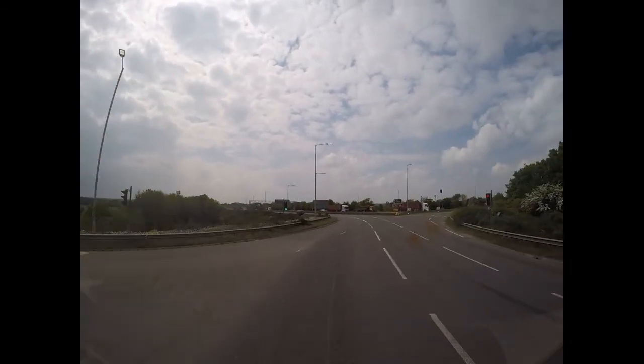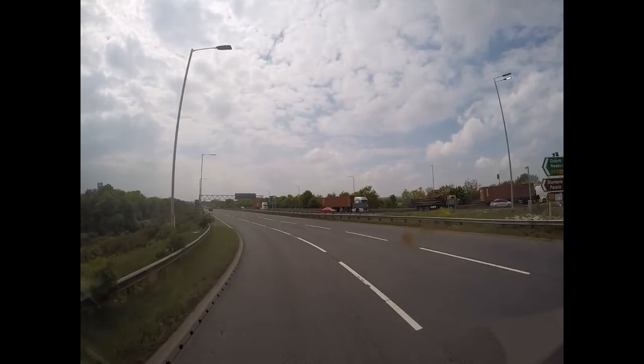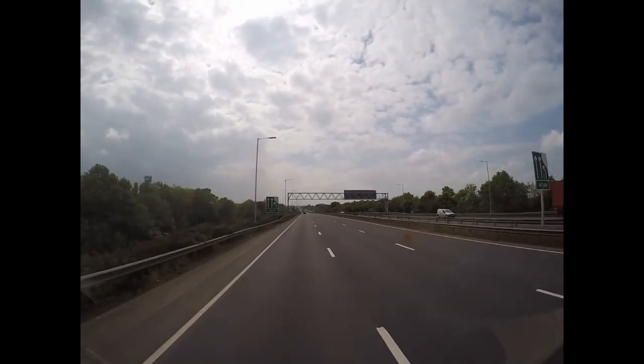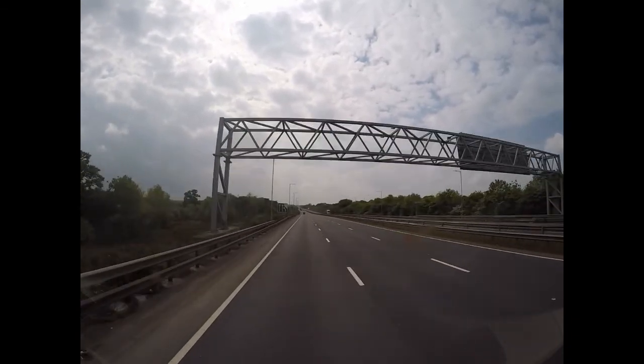Warning. I don't know why I had a warning then. Somebody was in front of me apparently. Drive for 63 miles. There's no one in front of me. What is going on? Mercedes-Benz at its finest.